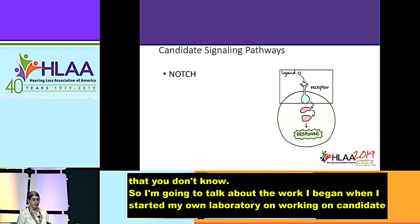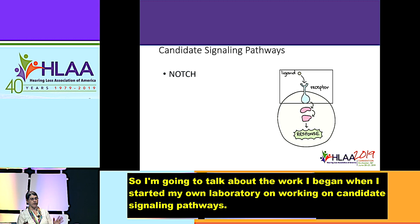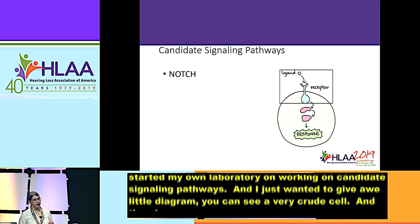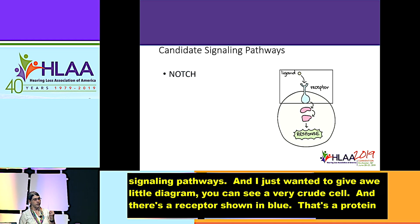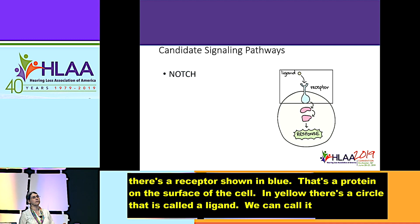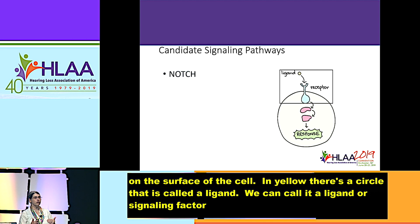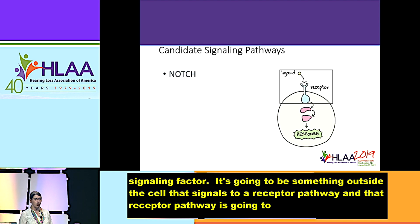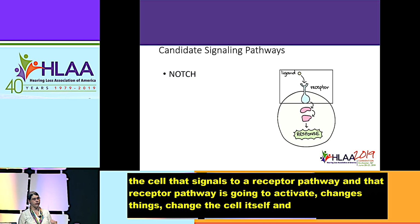And I just wanted to give you, in the little diagram, you can see a very crude cell. And there's a receptor that's shown in blue. That's a protein that's on the surface of the cell. And in yellow, there's a little circle, and that's called a ligand. And we can call it a ligand, or we can call it a signaling factor. But what it means is it's going to be something from outside the cell that signals through a receptor pathway. And that receptor pathway is going to activate, change things, change the cell itself. And it's going to be passed through the cell, and the cell is going to mount a response.